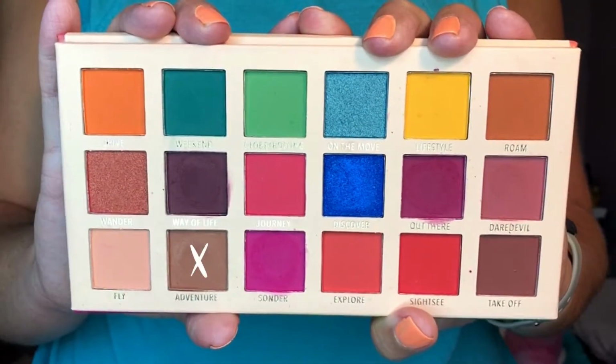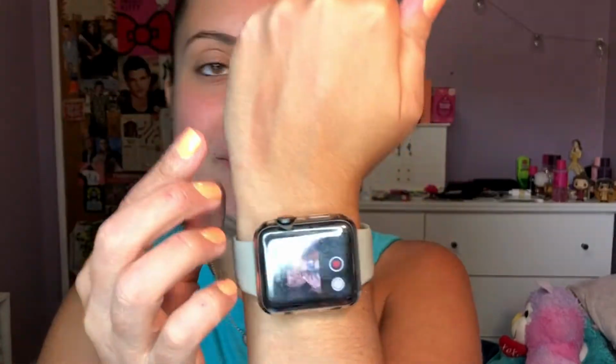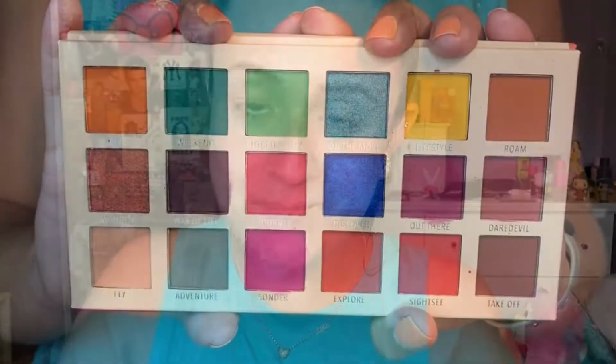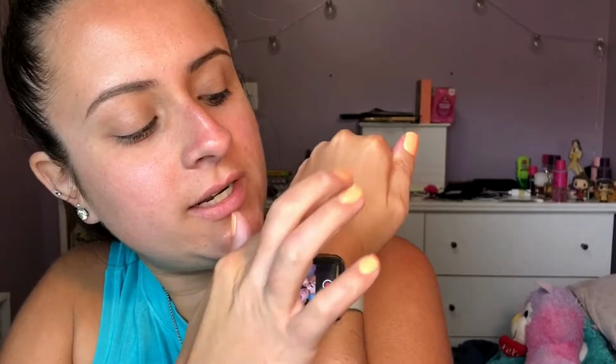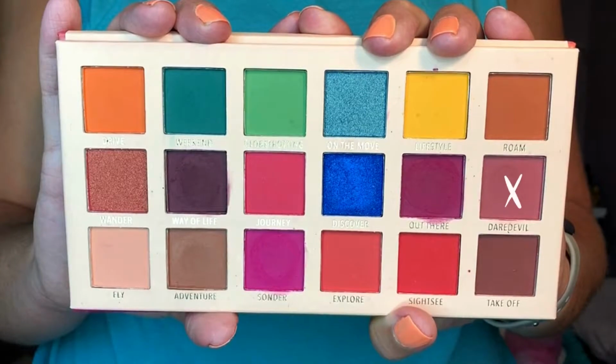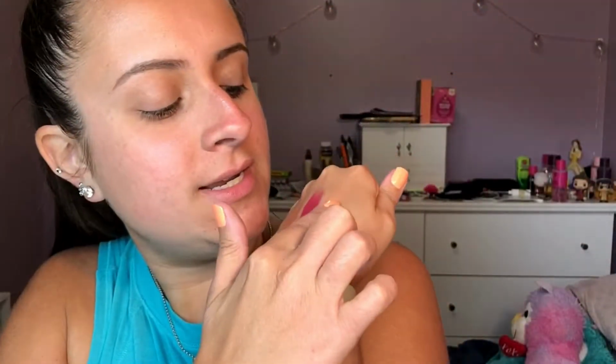Our first shade is Adventure. Now I'm gonna swatch Adventure, but I doubt you'll be able to see it because it's a brown shade. But there's Adventure right there. The second shade is Out There, which is the shade I swatched in my Yes Oh Yes unboxing. And this is it right here. A really pretty like purple shade. I really like it. Next we have Daredevil, which is another really neutral shade. Here is Daredevil swatch, just like a really pretty mauvey shade. So far I'm getting all neutral shades with that one pop of color, so I'm liking it.